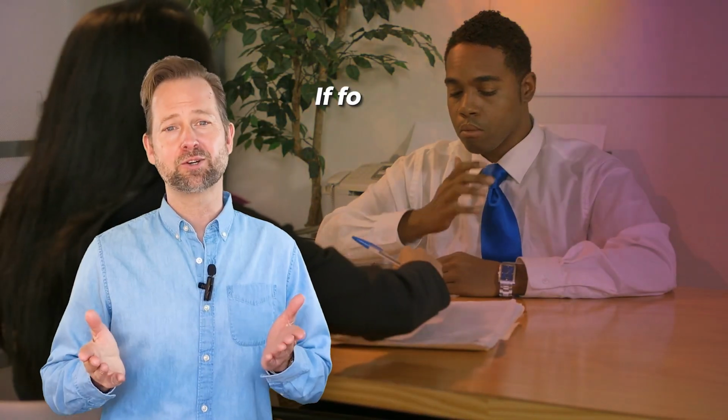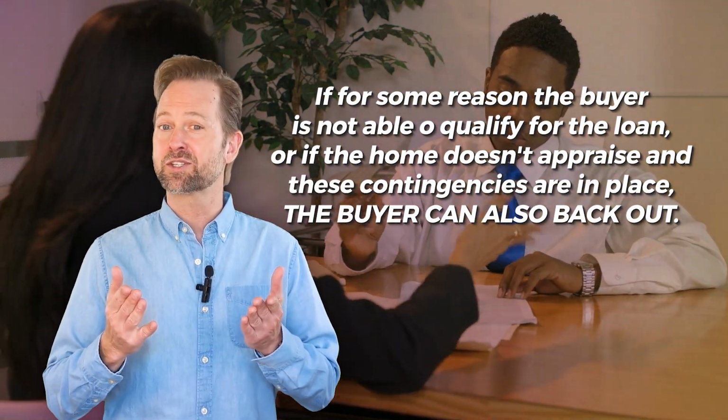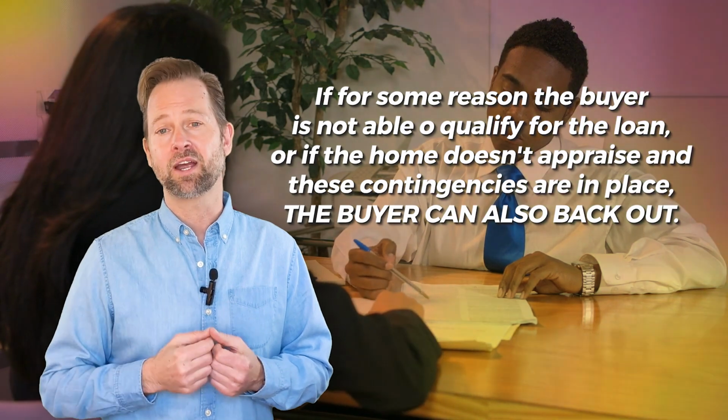If for some reason the buyer is not able to qualify for the loan, or if the home doesn't appraise and these contingencies are in place, the buyer can also back out. As a seller, you need to understand that if a home does not appraise for the contractual amount, the lender will only loan on the appraised value. If this happens, the buyer either has to come up with the difference in the amount, or we may have to negotiate a new purchase price that is agreed upon between the buyer and the seller to keep the deal moving towards closing.